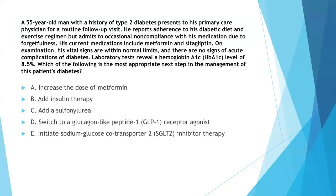So here we have: which of the following is the most appropriate next step in the management of this patient's diabetes? A 55-year-old man with a history of type 2 diabetes presents to his primary care physician for a routine follow-up visit. He reports adherence to his diabetic diet and exercise regimen, but admits to occasional non-compliance with his medication due to forgetfulness. His current medications include metformin and sitagliptin. On examination, his vital signs are within normal limits, and there are no signs of acute complications of diabetes. Lab tests reveal a hemoglobin A1C level of 8.5%. Which of the following is the most appropriate next step in the management of this patient's diabetes?